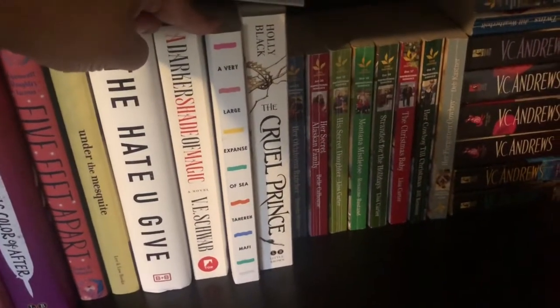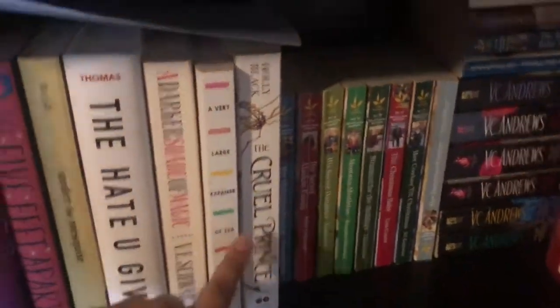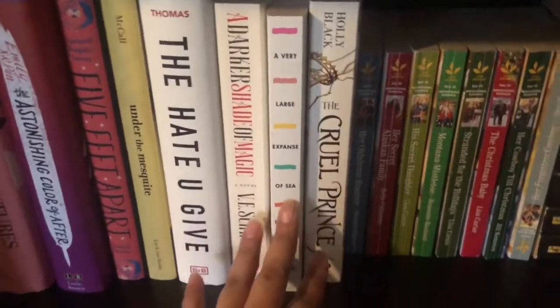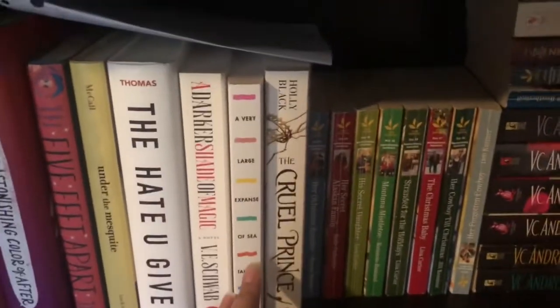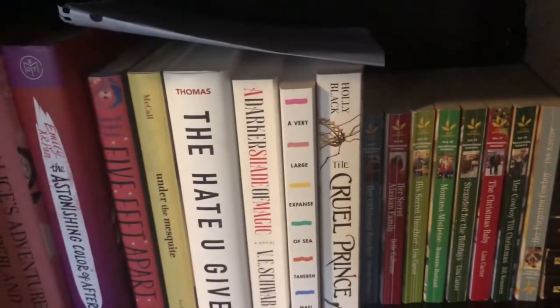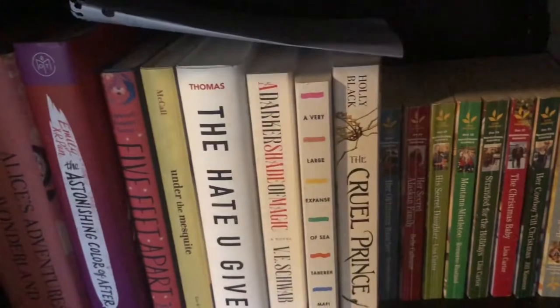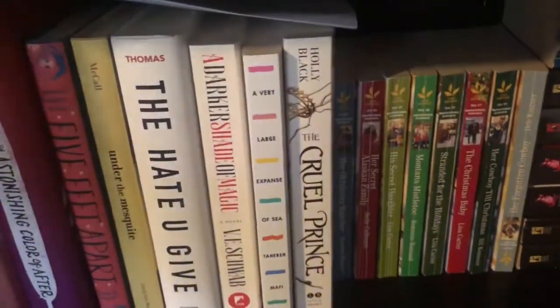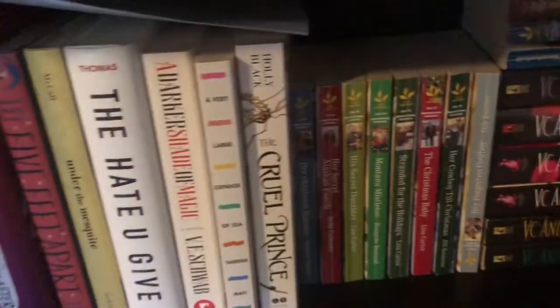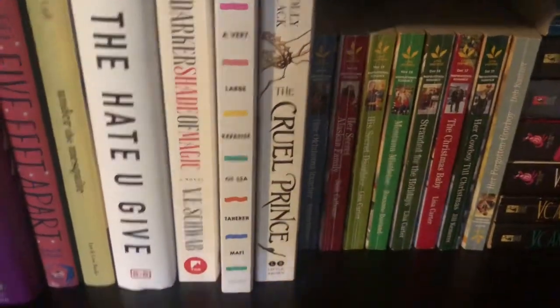This one right here is A Very Large Expanse of the Sea by Tahereh Mafi. I haven't read this book, but I hear that it's pretty much like The Hate You Give. It's around the same spectrum, dealing with what people of color, people of certain religions, deal with on a day-to-day basis, from what privileged people deal with, is what I'm going to say.